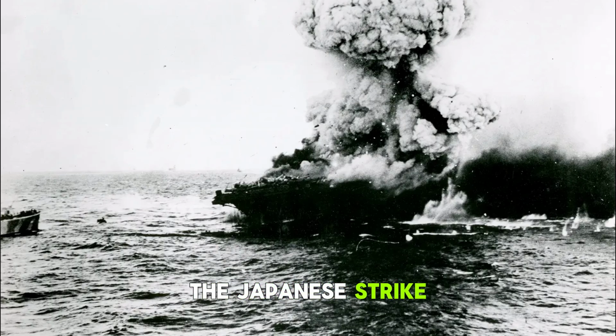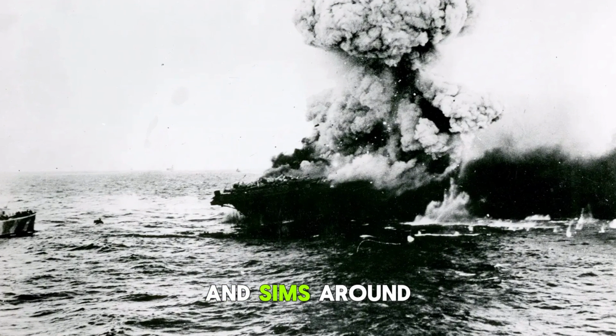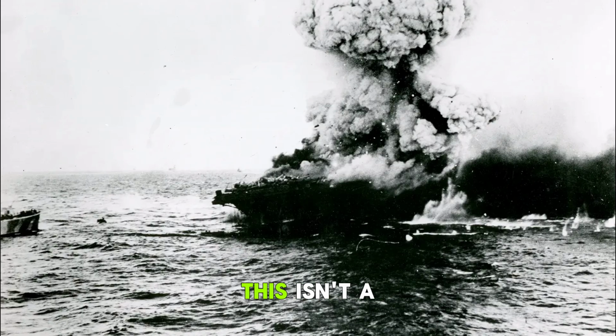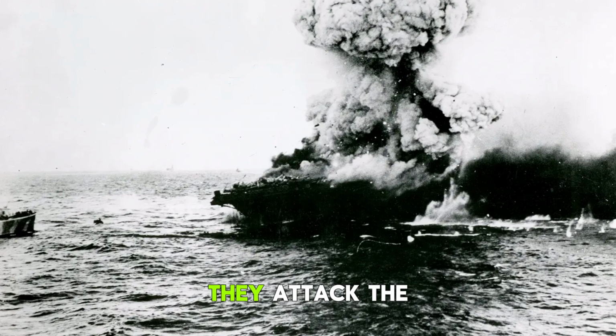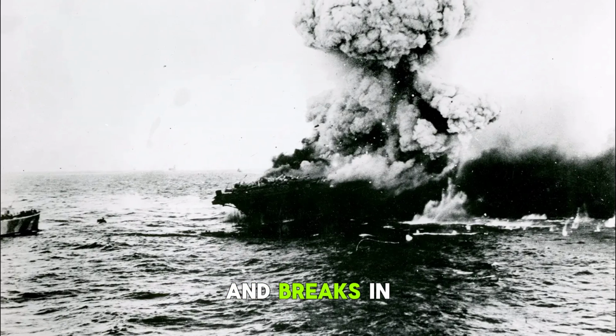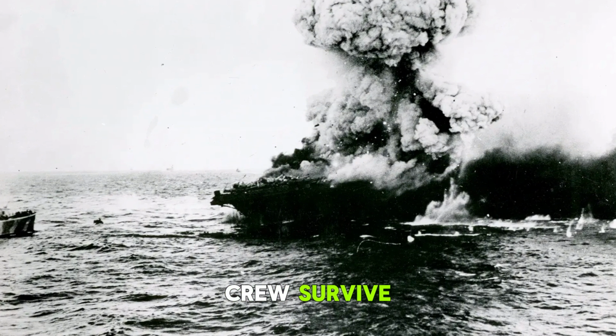The Japanese strike arrives over Neosho and Sims around 09:30. The pilots are confused. This isn't a carrier. This isn't even a valuable target. But they're committed. Fuel is limited. They attack. The Sims is hit by 3 bombs and breaks in half, sinking in minutes. Only 15 of her 236-man crew survive.